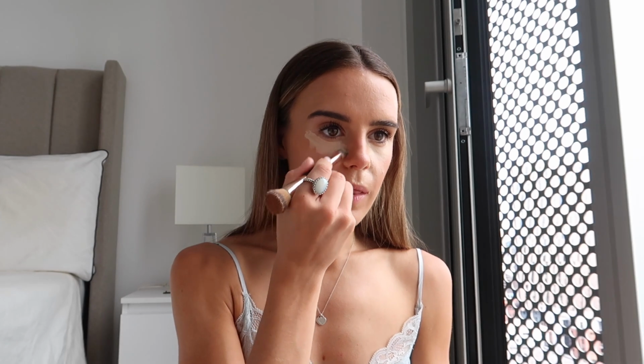I don't have much concealer left. I've just ordered another NARS cream concealer, so literally just scraping the barrel with these at the moment. This is the Banana Lowlighter. I do really, really like this concealer. It's just a little bit expensive and I go through it quite quickly, so I kind of alternate between this one and the NARS creamy concealer. I love them both, to be fair. I don't think I could actually pick a favourite. Then I'm just gonna pat that in with the other end of that brush.